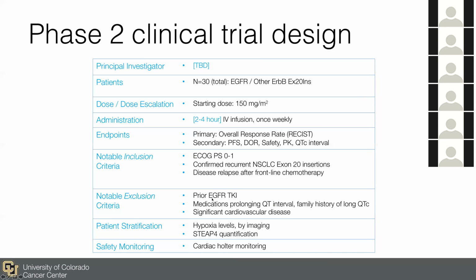We are going to, in the initial study, exclude prior EGFR TKIs because we want a clean population of patients. We plan to do PET imaging for hypoxia to see if that correlates with response. And the STEAP4 quantification, that's actually the reductase that's been identified, and we think that this is highly expressed in lung cancer, but we'd like to check that. So it's a very straightforward design. The idea here is that we would see enough responses in patients to move it forward to a much larger trial.